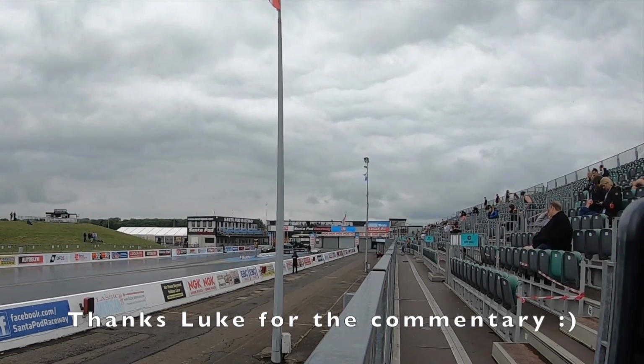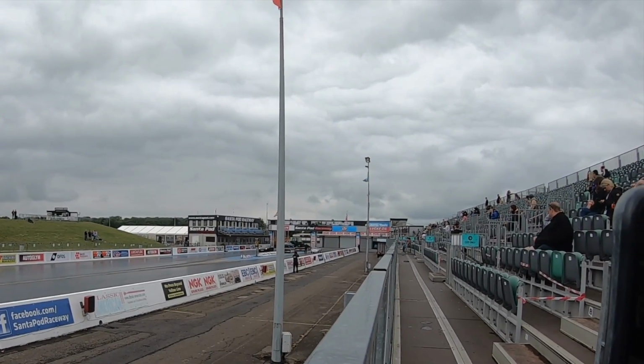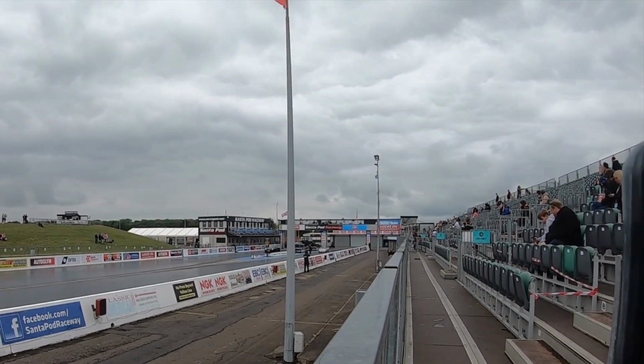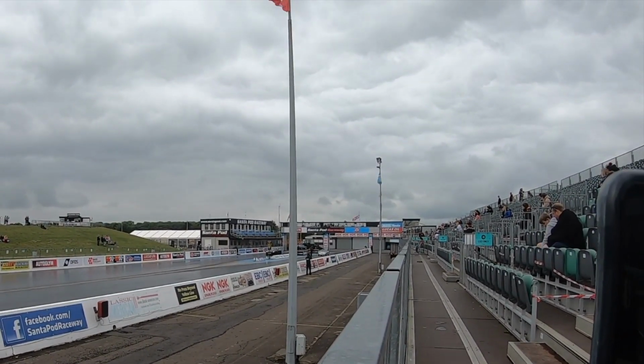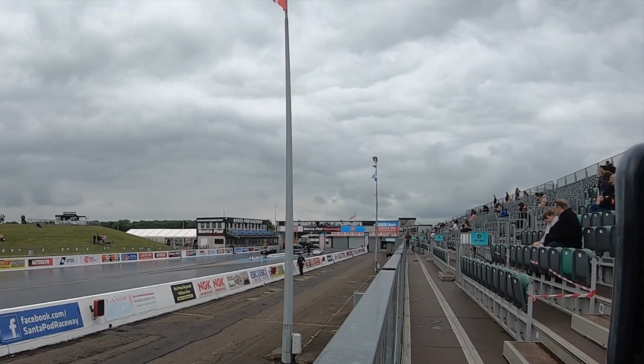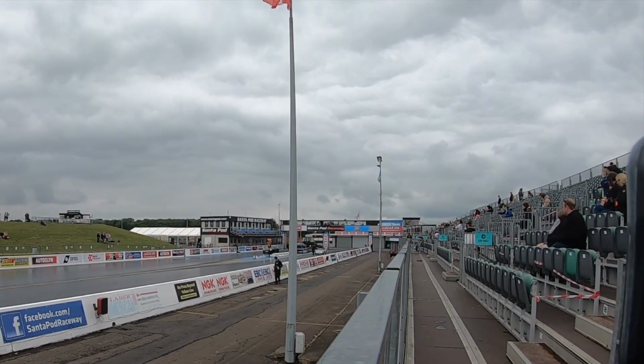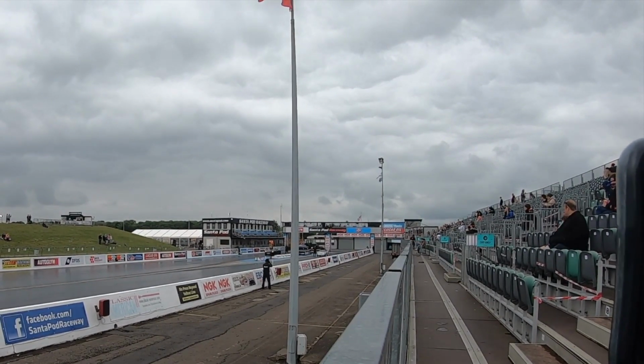The show and shine area come out to the drag strip. I think it's beautiful. We're going to be taking on the Jaguar F-Type. Now the Jaguar has already put in one run, which was the 1277.